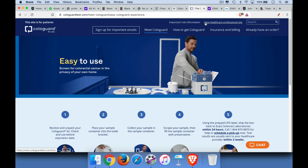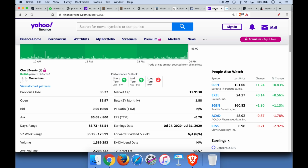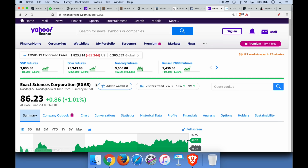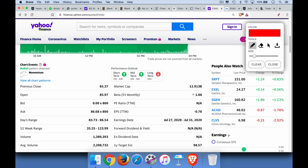There's a company called Exact Sciences that has a new product, relatively new, called Cologuard, where it's basically like a poop test that you do at home. And it's not perfect, but it seems to be a decent way of screening for colon cancer without going through the horrors of colonoscopy. So the company that's developed this test is called Exact Sciences, trades on the NASDAQ under the ticker EXAS. We've talked about this before in previous videos.